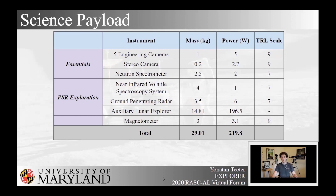The science payload selected will collect data to address these questions. The engineering cameras will perform state of health checks, and the stereo camera will image the surrounding terrain. The spectroscopy systems will prospect for hydrogen concentrations in PSRs. The radar measures lunar regolith densities and will determine feasibility for crewed drilling. The Auxiliary Lunar Explorer, or ALE, will explore the deep regions of PSRs and collect samples. The magnetometer will measure the local magnetic fields.